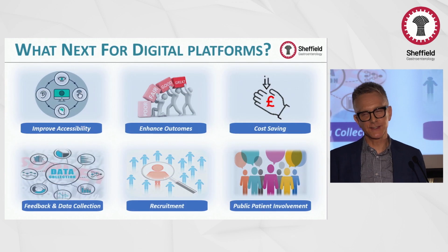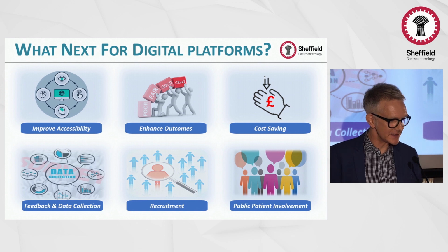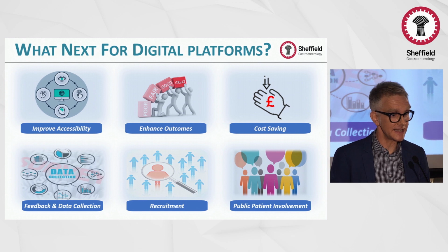So to end on a positive note, in my experience of some of these platforms, when they work well, they can improve accessibility, enhance outcomes, and reduce costs. But also from a research perspective, I think we can better collect data, and we can recruit and involve patients in patient involvement more.